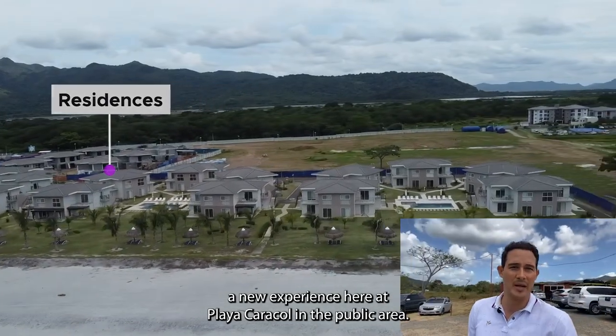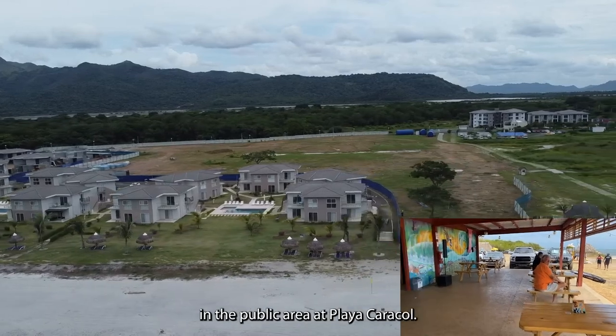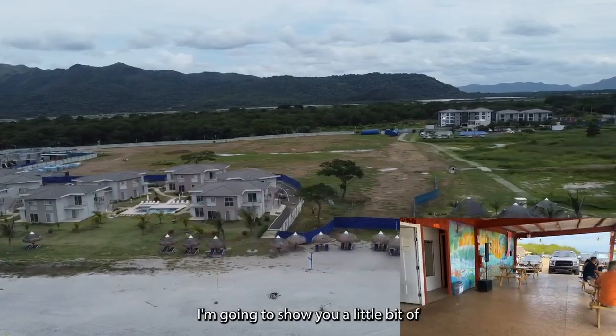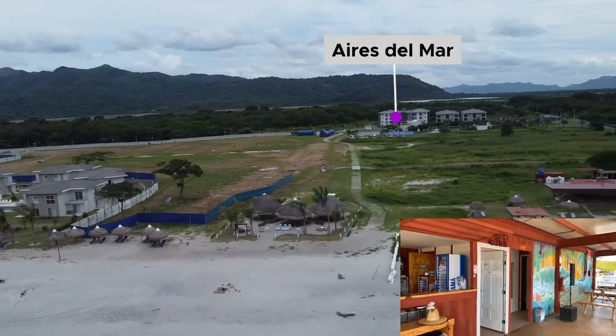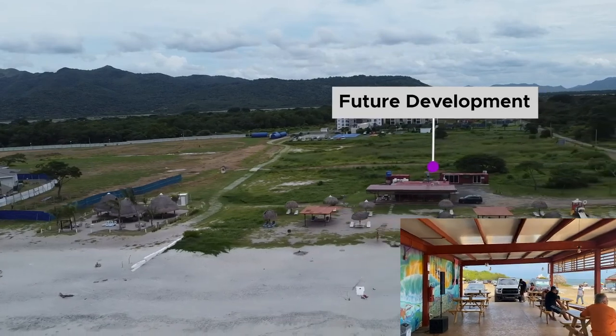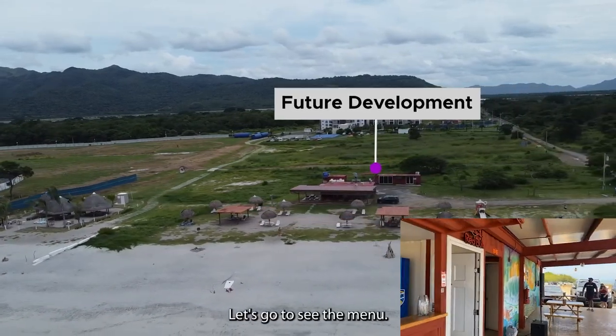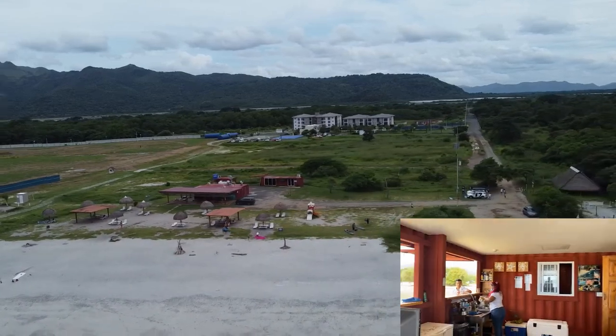Here inside the restaurant that you're going to find in the public area at Playa Caracol, I'm going to show you a little bit of how this nice place looks. Nice music. Let's go see the menu. Hola.